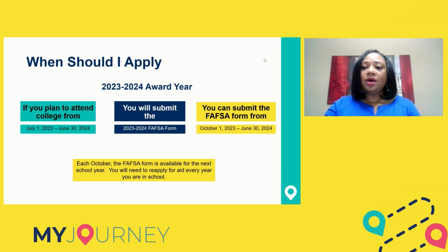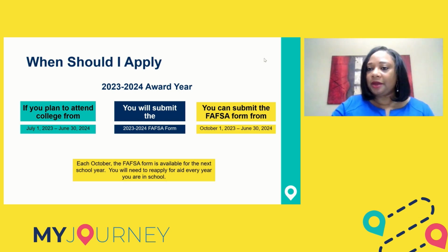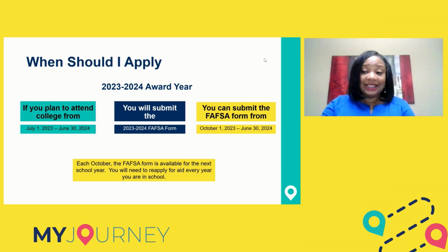It's important to know that college costs. I know the parents understand that, but we want the students to understand you have to pay for your books. You have to pay to attend. You've got to pay tuition, fees. You've got to pay to live on campus. You have to pay to eat. So this is why we want to encourage you to actually look for all the free money that is available. And you can start by completing your FAFSA.